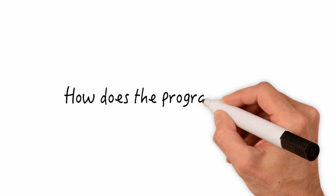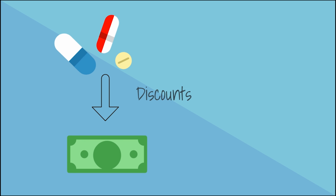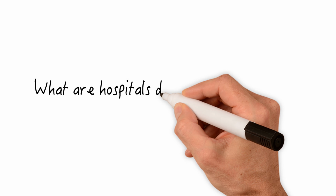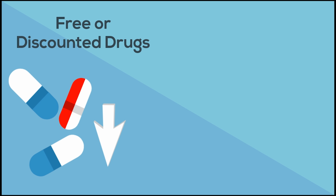How does the program work? Pharmaceutical companies, as a condition for participating in Medicaid, provide discounts on outpatient drugs directly to the covered entities. So what are hospitals doing with the savings from the program discounts? Some hospitals use the savings to provide drugs for free or at substantially discounted prices to uninsured and low-income patients.